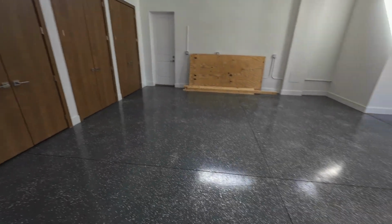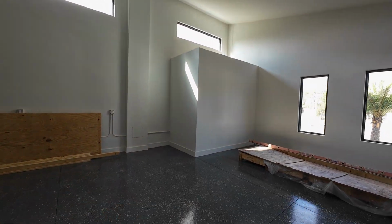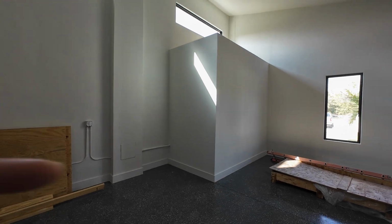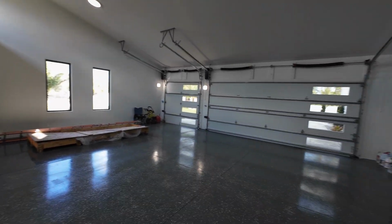And then you have this nice epoxy finished floor, which is great. You have some space right over there. There's no door there. I'm assuming there's a unit. Oh, actually, no. That looks like it's a storage unit because on the other side of that wall, there's a door, just like you have right over here. The access is the outside. I believe that's an additional storage space over there.